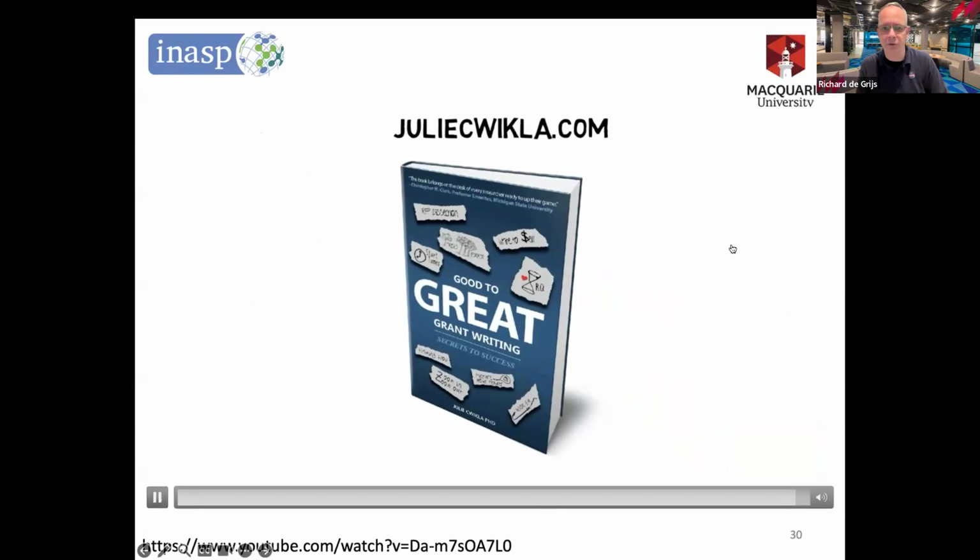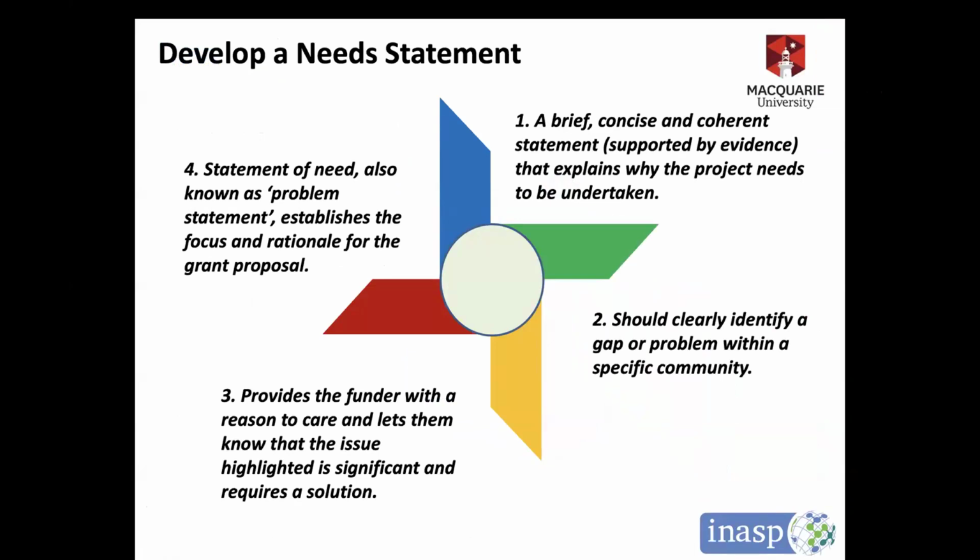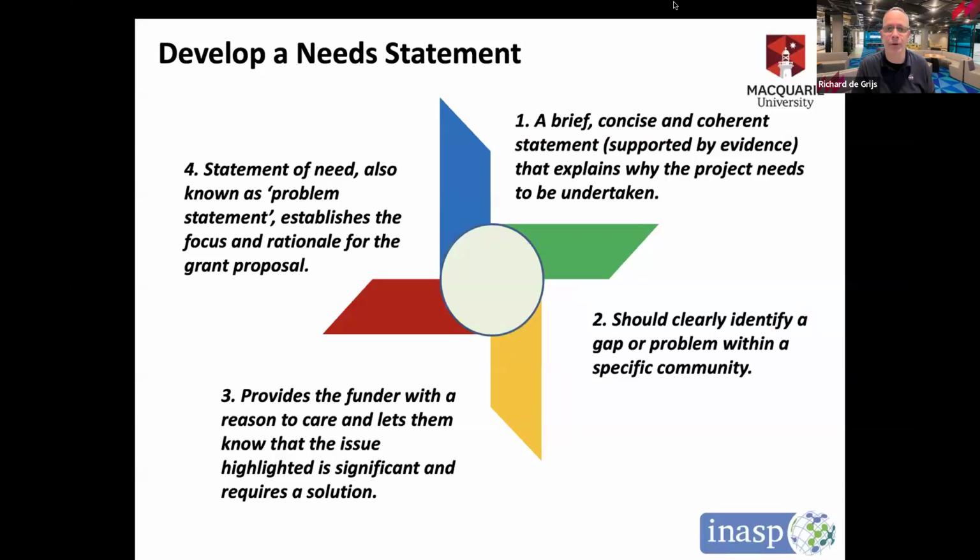All right, so that gave you some insights into how you should go about grabbing the attention of your reviewers. Now, most proposals require what's called a needs statement, a brief, concise, and coherent statement supported by evidence that explains why the project needs to be undertaken. That's pretty much your abstract, but it's also something that comes very early on in the project brief, in the proposal itself.